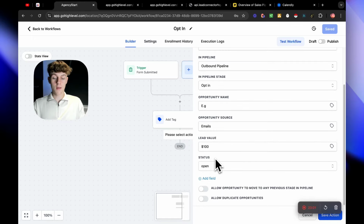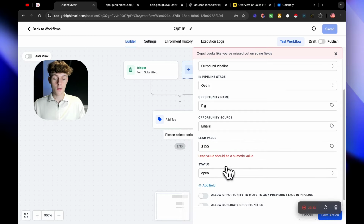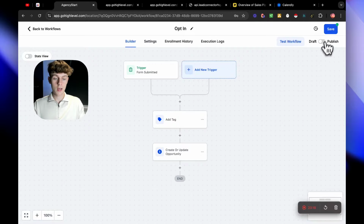So this basically means that every lead that opts in, you've got a 1 in 10 chance of closing them. So the ascension rate would be 10%. And if you're on an $1,000 ticket price, yeah, perfect. That's what we want. So now you're going to click save. So let's just remove that. Click save, and we're going to save it.